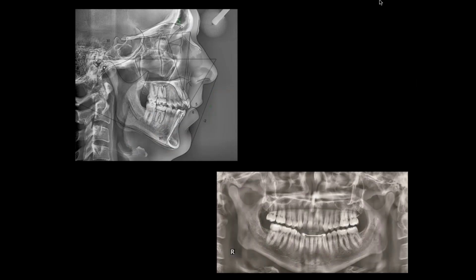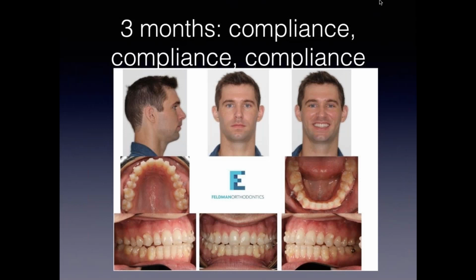These are his records. So compliance, compliance, compliance, the most important thing. This patient was super compliant because when he came in at 3 months, I was shocked at the change that we had. Yes, I was using vertical elastics. And again, he's got tons of attachments. I don't know if you can see them, but every tooth, I think, had buccal and palatal for the anterior canine to canine, trying to close this bite and discourage the tongue at the same time. But we got a huge change in 3 months because he was compliant and he used his V-Pro.